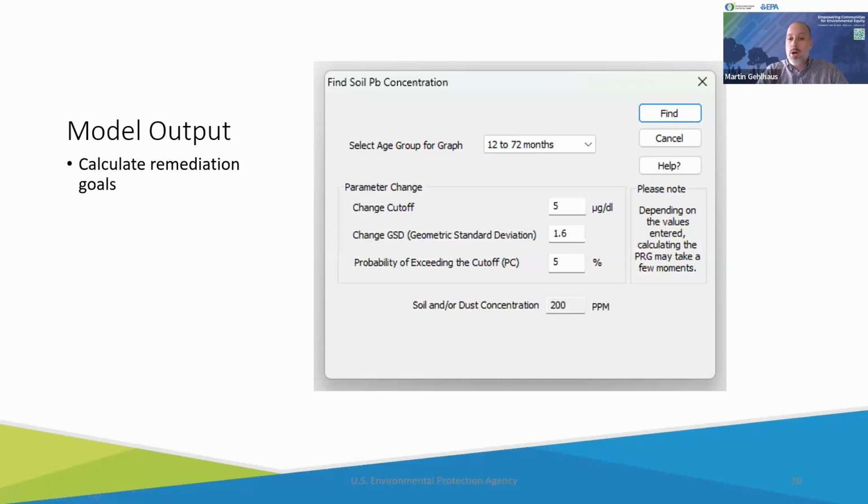And for this model run, we used a blood lead target of 5 micrograms per deciliter. And following our guidance, we used a 5% probability of exceeding our blood lead threshold. So what we're doing is we're running this model and we're saying, what is our soil concentration that would result in 5% of our probability distribution or population exceeding our blood lead threshold?